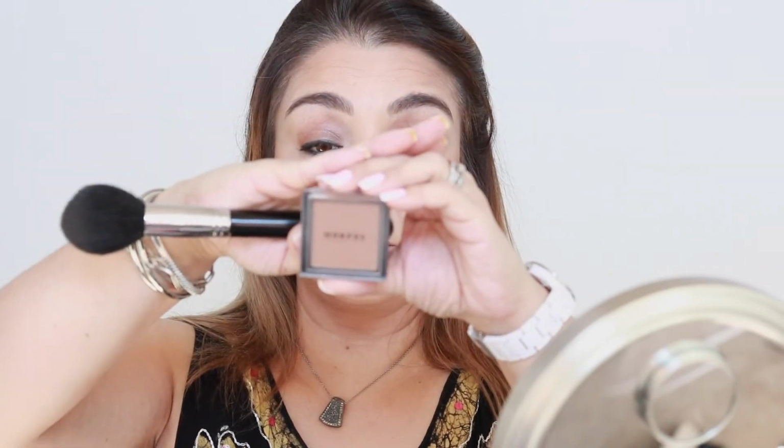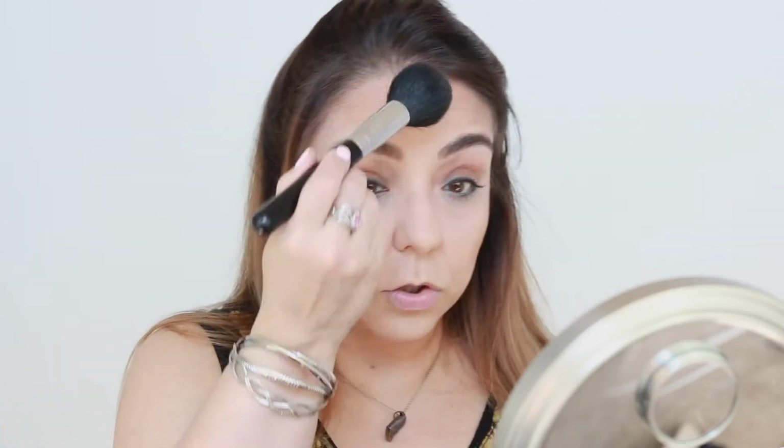It's called Debutante by Morphe, and I guess that's why I'm not reaching for that other one. I also reach a lot for my Physicians Formula butter bronzer, and you know, I don't know, but that bronzer is worth it. It's so pretty, look, just really pretty.